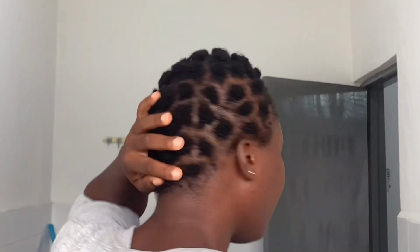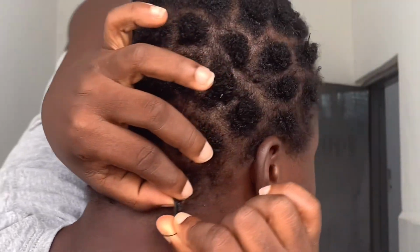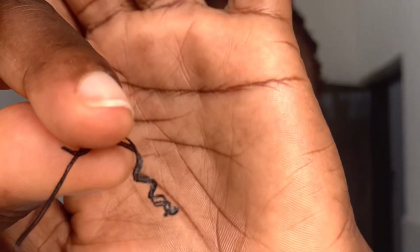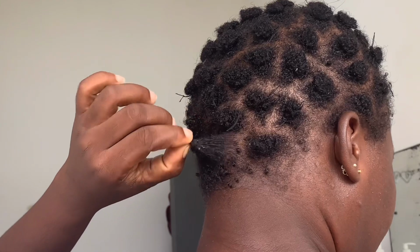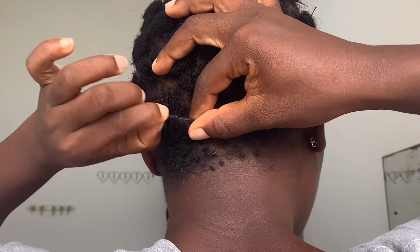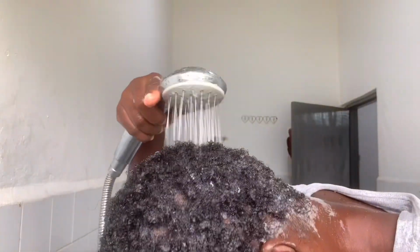Now, to take them out is quite easy. All you need to do is to find the end of the thread, which is usually just close by, and then you pull it out. It easily glides out, especially if your hair is well moisturized. So you do the same for the others, and you're good to go. Then I wash my hair, but before I do that, I add my ginger juice to remove any dandruff, and then I just follow through with my shampoo, condition the hair, and that's it.